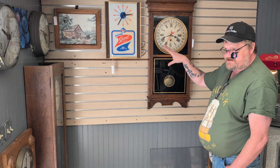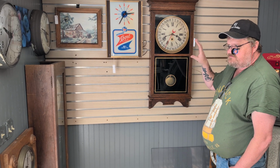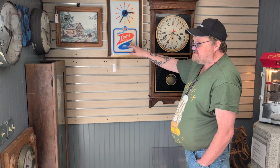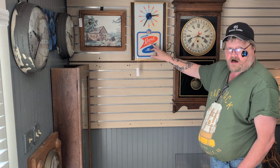All of our clocks have been serviced, just like all of our used watches. All of our clocks, we service them before we even think of selling them out. We have one here, this is a real unique clock. It's a Canada Dry Sports Cola clock.